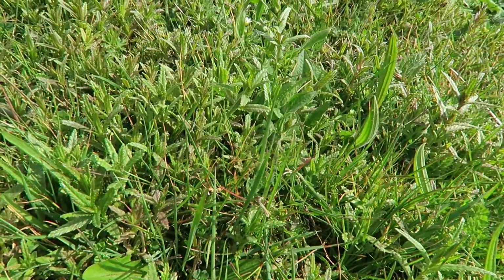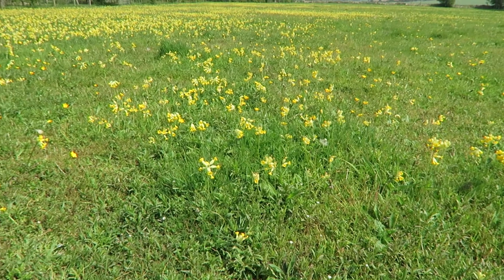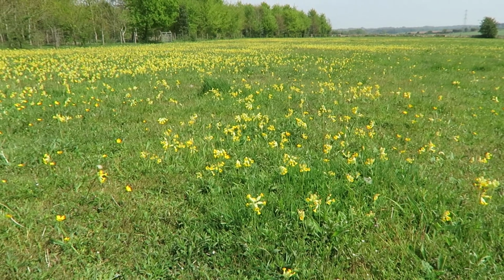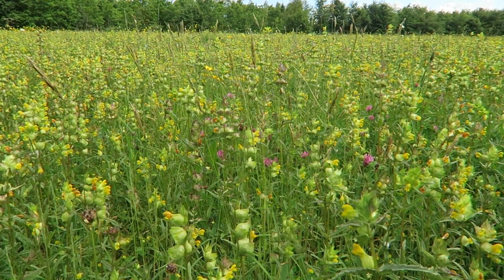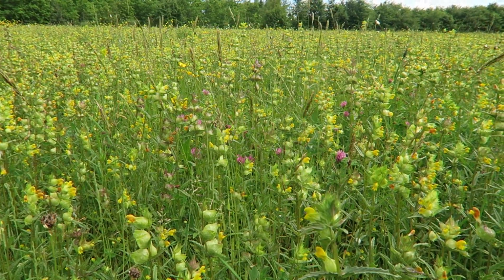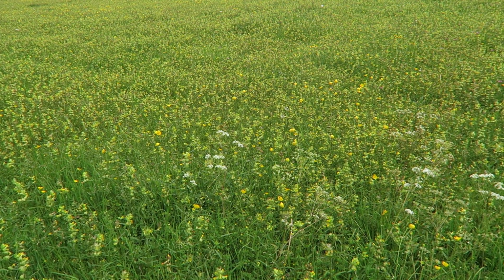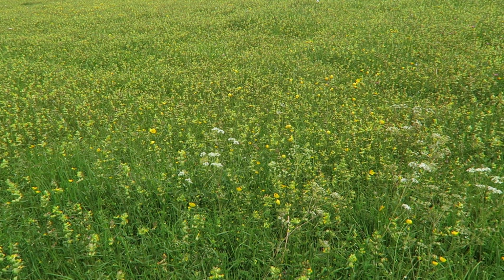This is all yellow rattle, apart from bits of grass, that's obvious, and the obvious cowslips, or rooster pants as they're known in Latvia. And this is the yellow rattle all in flower, the yellow that you can see there. And you can see just how far it's spread and how well it's doing.